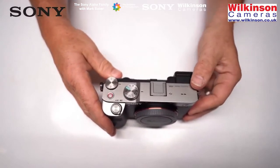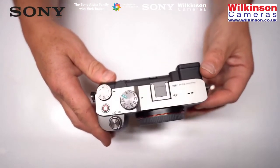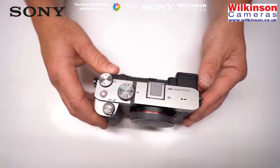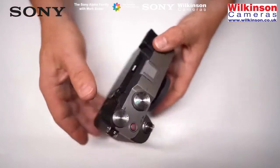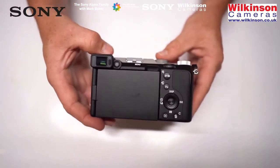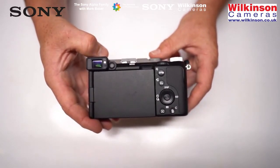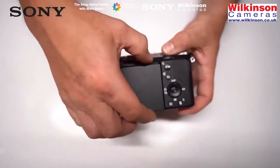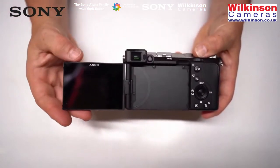Now, the viewfinder is smaller, as you would find, to keep this compactness down. We are using a 0.39 inch OLED viewfinder with a magnification of 0.59 times and a resolution of 2.36 million dots. Like I said, you've got the retractable, fully articulated screen versus the tiltable screen of the A7 III, and it has the same autofocus system.